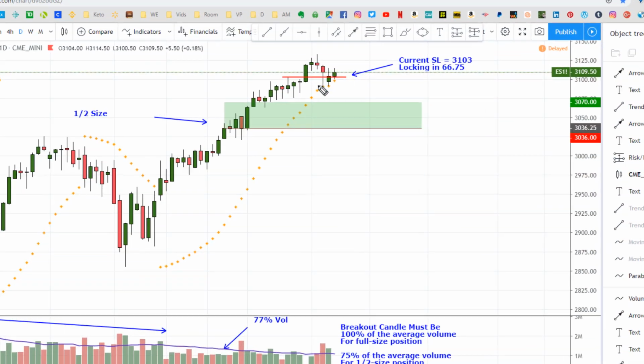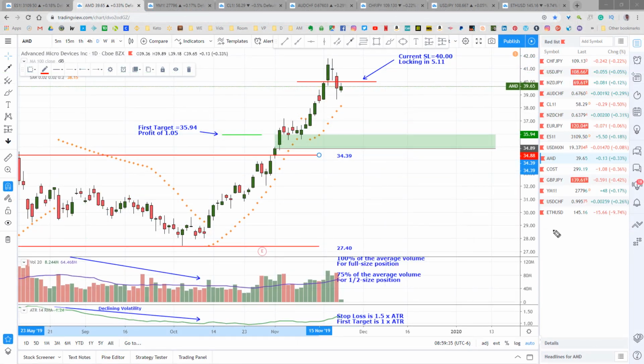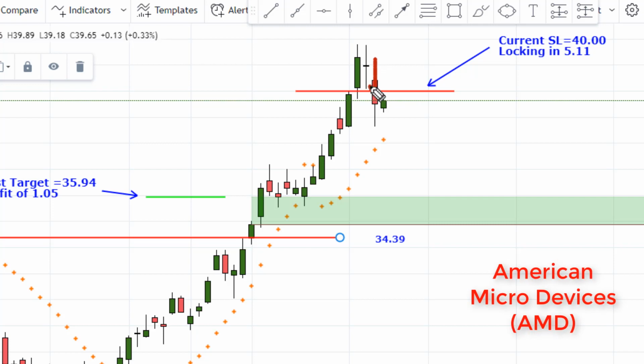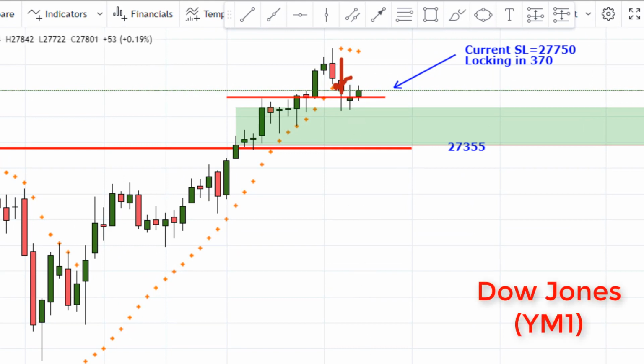The S&P 500 hit my trailing stop right here at 3103 for a great profit of 66.75 on the second half. Done with the ES1 for right now. American Micro Devices dropped precipitously yesterday and hit our stop at 40 for a nice second half profit of $5.11. Done with this one for a bit. The Dow also dropped and hit our stop at 27,750 for a profit of $3.70 on the second half here. And I'm done with YM1 for a little bit.